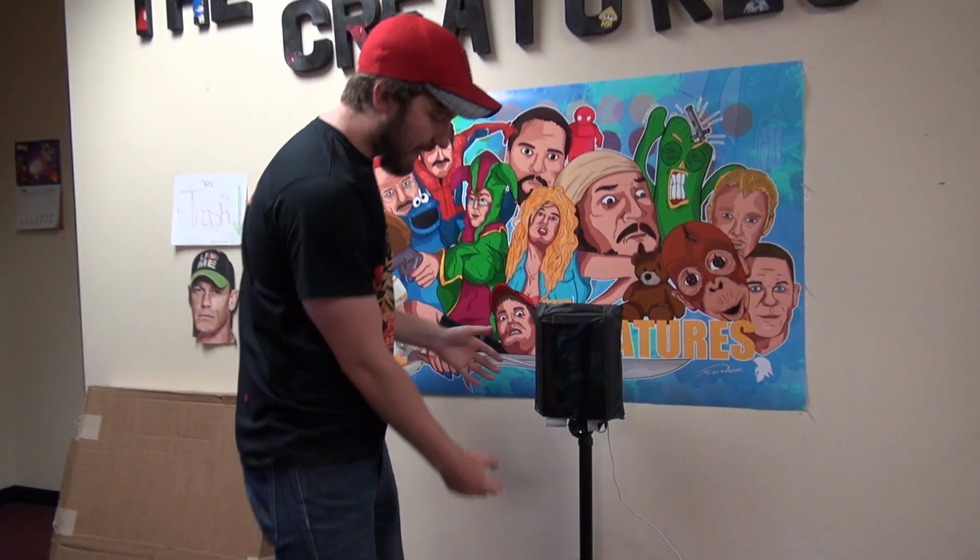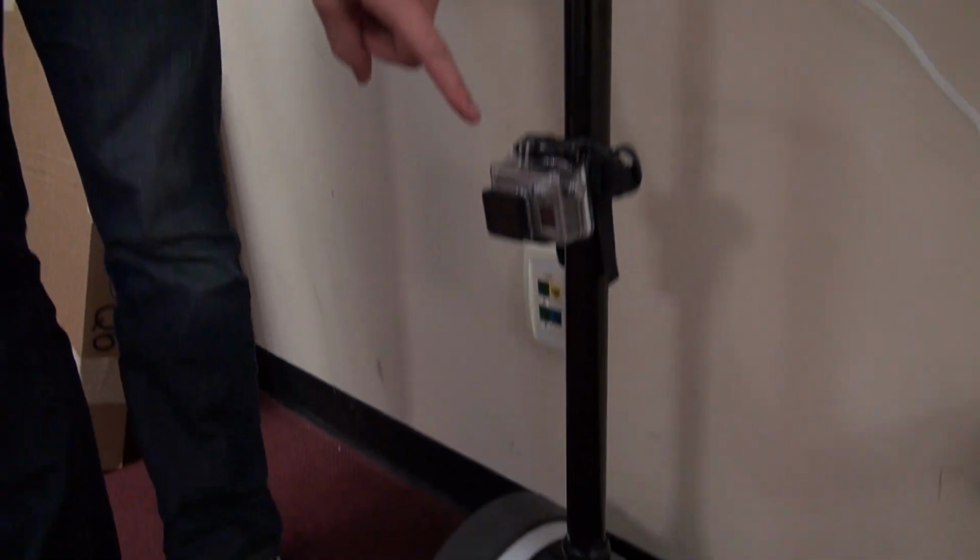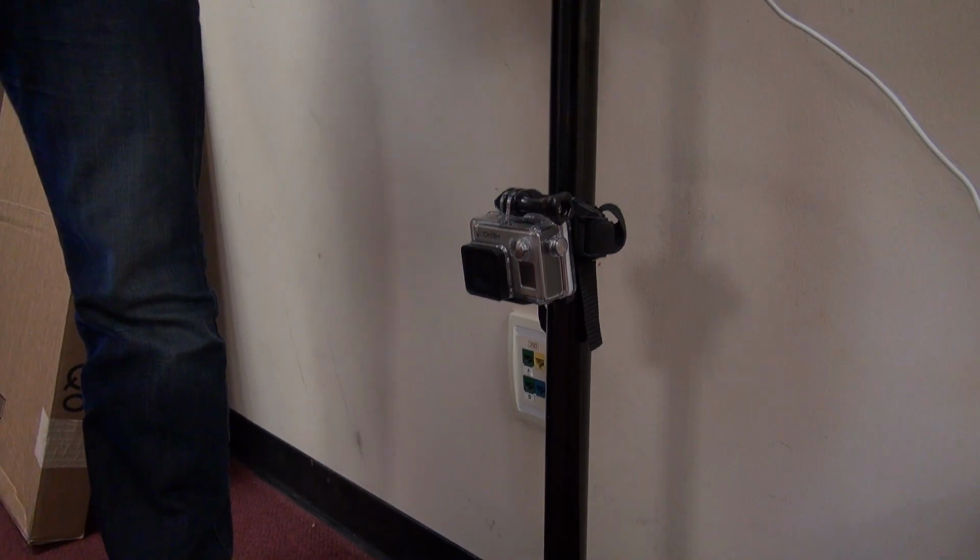Okay, so we finally reached the obstacle course actual run-throughs. First of all, final modifications we have made to the robot. We put a GoPro right here to record the progress. We also outfitted a nice wide-angle lens on there to help people see a little bit better.